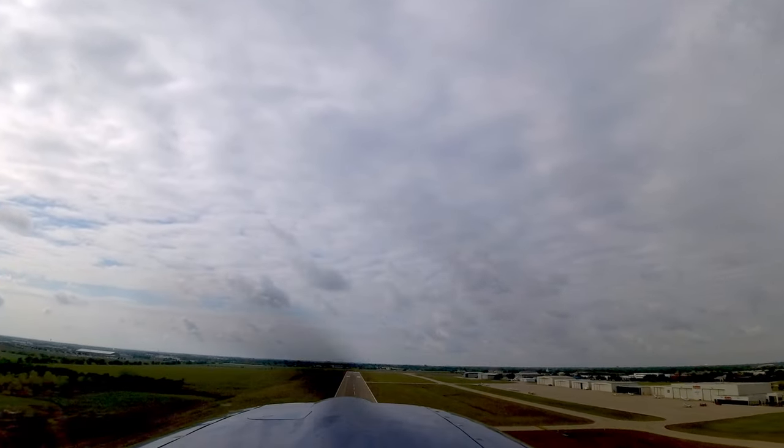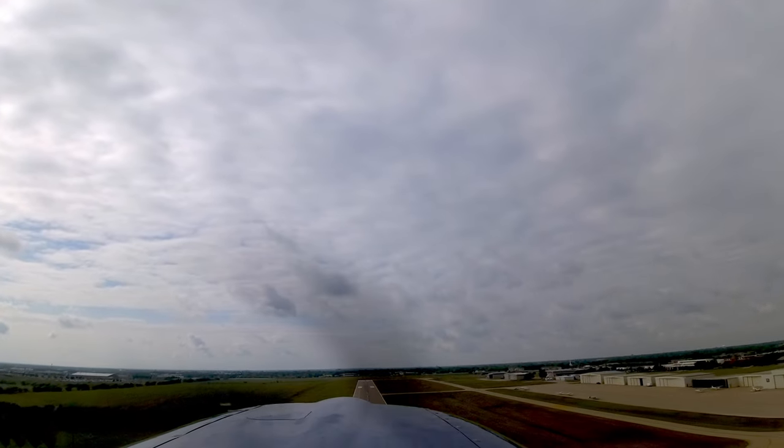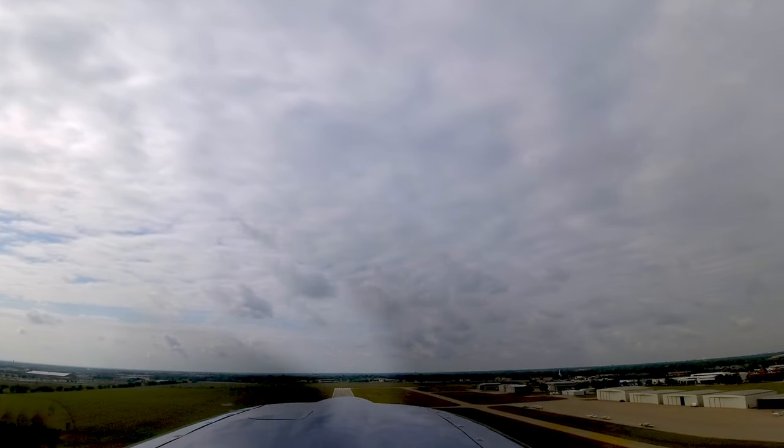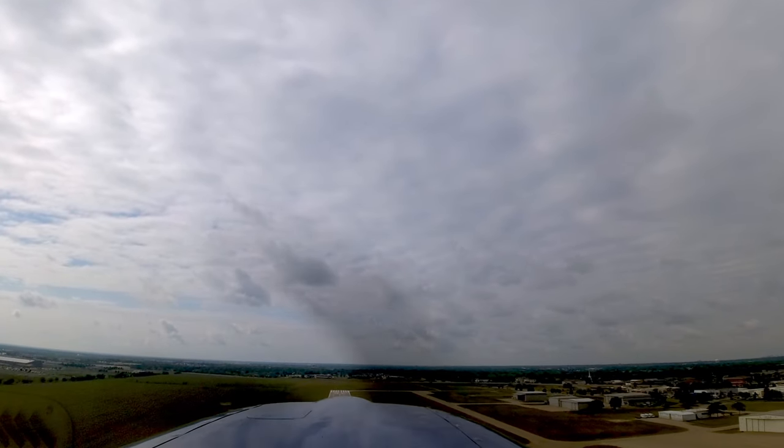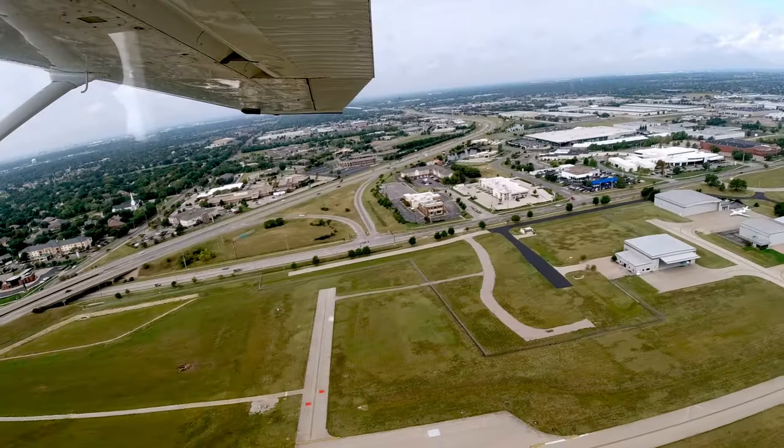Jabara traffic, 5413 Mile City Southeast, transition overhead for a right tailwind warning. And Jabara traffic, Skyline 80, Papa Echo turning right, crosswind 1-8, Jabara.